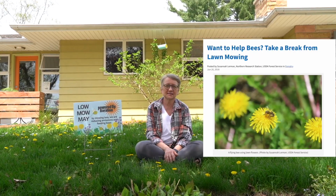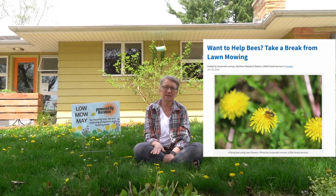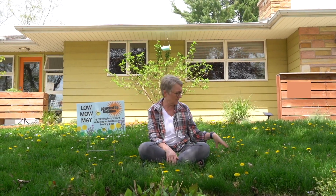I recently read a study that showed that mowing less frequently instead of not at all in May is actually better for pollinators, because once the grass gets past a certain height, they have trouble reaching the things that are blooming in the grass. So that's another reason why we've kind of adopted the Low Mow May attitude.